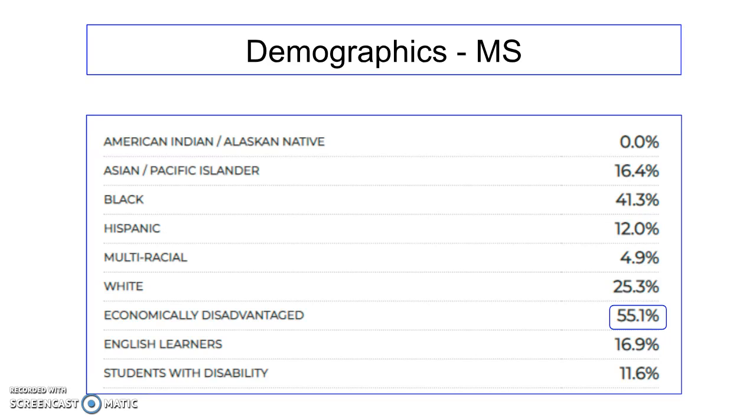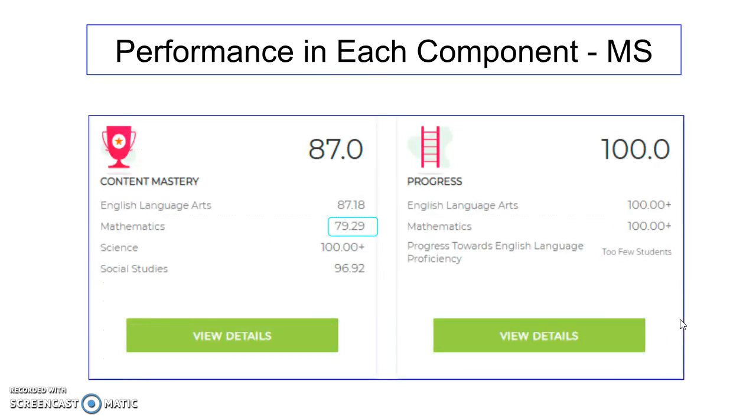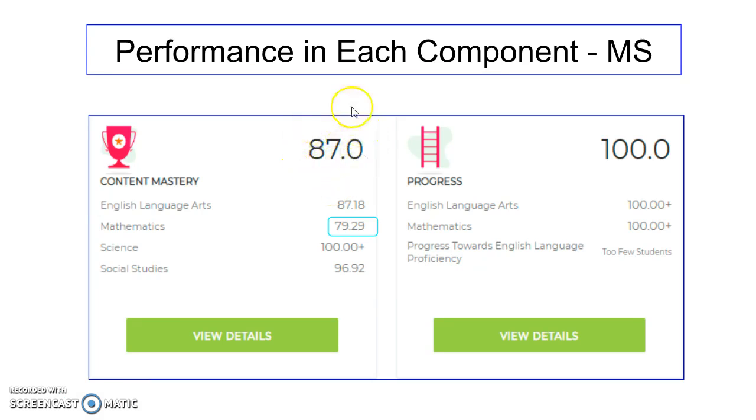Now we're going to move on to middle school. So middle school, this is our demographics for middle school, and we have 55% of our students who are economically disadvantaged. So looking at each component, content mastery, we got 87%. That was our score for content mastery.